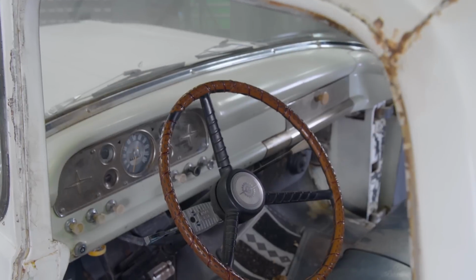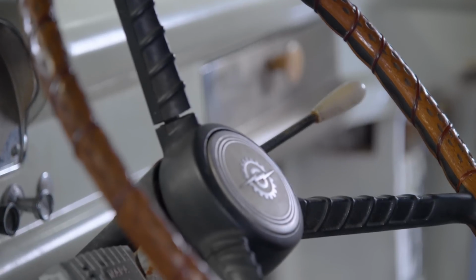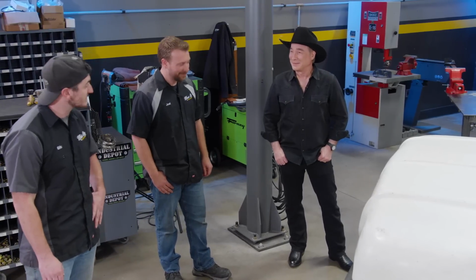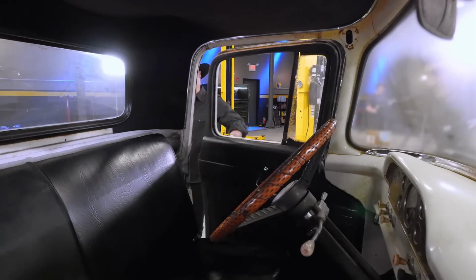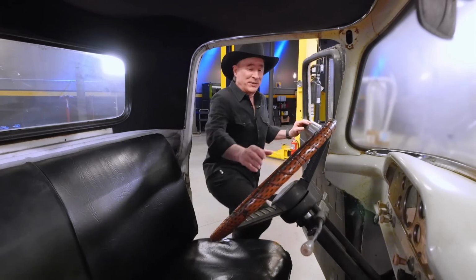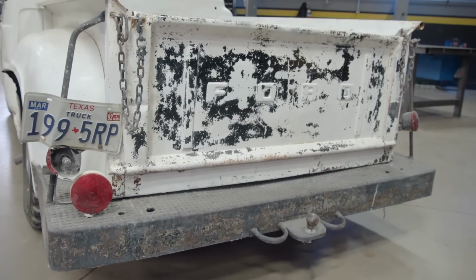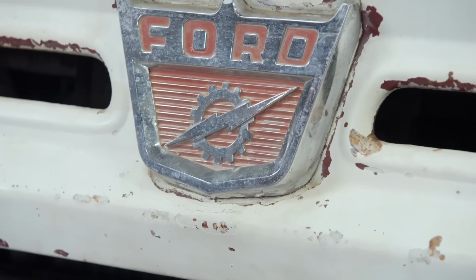Hard to imagine. How long has it been since you sat behind that steering wheel? It's been 30 years or more. 30 years. Yeah. Well, what do you say we get you back in this thing? Yes, I'd like to sit in there. The door still opens. Wonder if that coat hanger's still hanging out down there. That'd be cool if it was. Yeah, I want a picture of that.